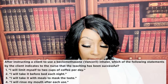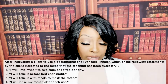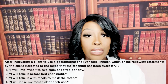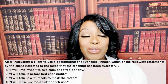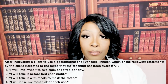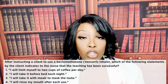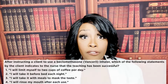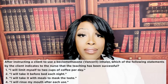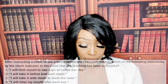And guys, the correct answer is 4, I will rinse my mouth with each use. Why? This medication that we're looking at, beclomethasone, this is an inhaled steroid, right? So what are we concerned about? That patient developing candidiasis, thrush in the mouth. So if they say that after each use, they're going to rinse out their mouth, we know the teaching's been successful. It's been effective because they understand that if they don't do that, they can possibly develop candidiasis, okay?